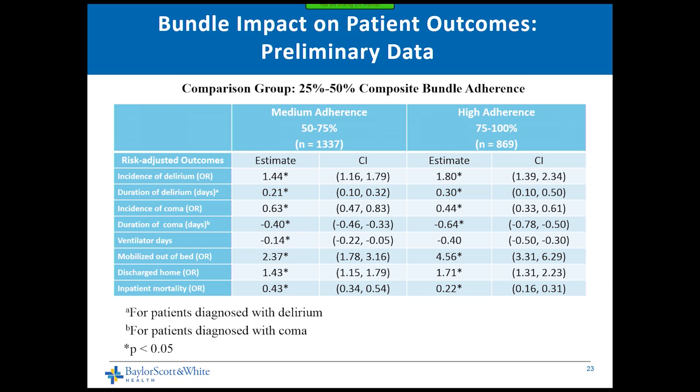The other thing that we saw, and this was not necessarily expected, was that the mortality was much lower in the patients who had medium adherence and then high adherence groups. Of note, because I'm sure you're asking, okay, was this risk adjusted? The answer is yes. This was risk adjusted with Apache scores and as many things as we could put into the model. So this is not just the fact that the patients are too sick so that they weren't getting these. We did account for severity of illness in the model.